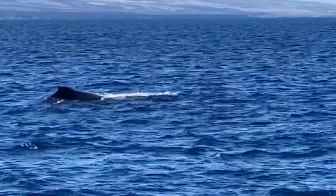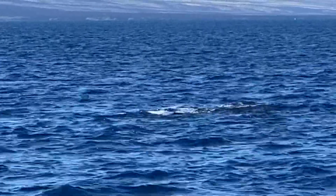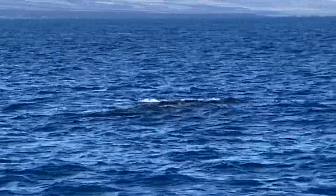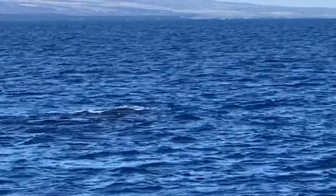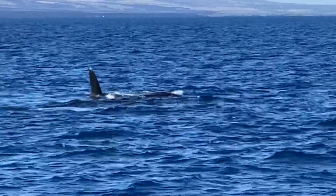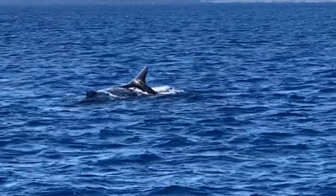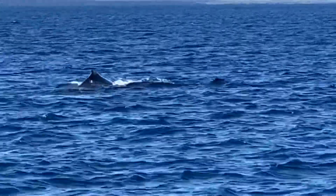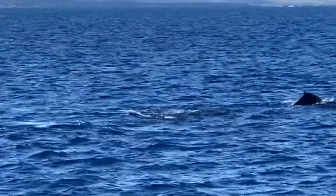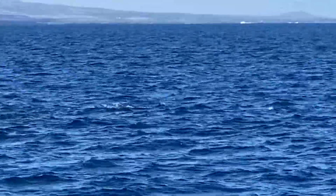See the blowhole, and you see how it has the dual nostrils just like us. See, mom's got that baby right up on her forehead. See that? When a calf is born, mom, and you ladies will be able to appreciate this, mom does not sleep for the first month of that baby's life. Yeah, because she's got to teach it everything.